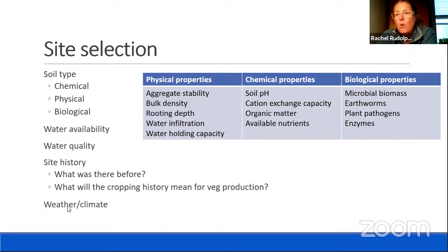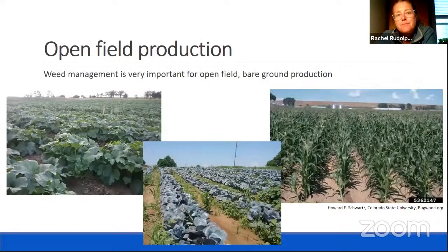And then of course, weather or climate. So is it in a low spot and it's going to have really cold air coming to it, or are you in a flood zone, a floodplain? Thinking about things like that. Do you get a lot of wind in that area? For example, the horticulture research farm is a pretty windy place. So if it's 10 miles an hour in the city of Lexington, it's 15 or 20 at the farm, and the wind pretty much always blows in one direction. And so taking note of those kinds of things is really important.